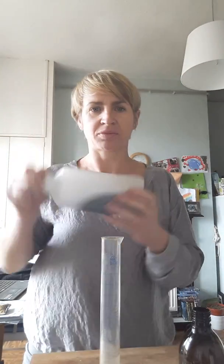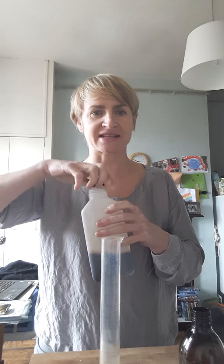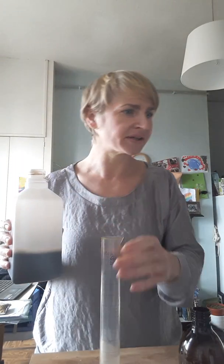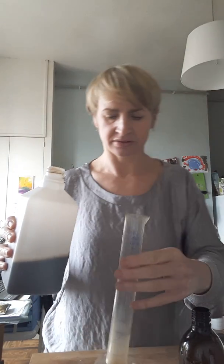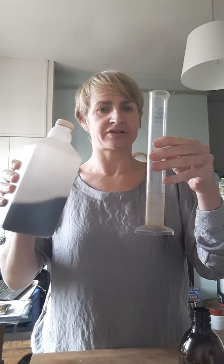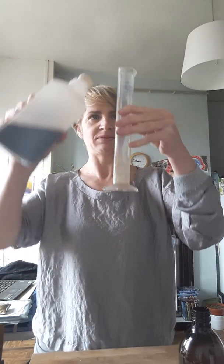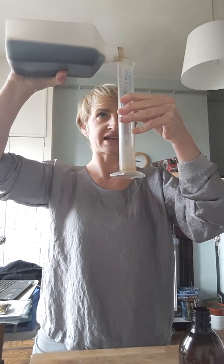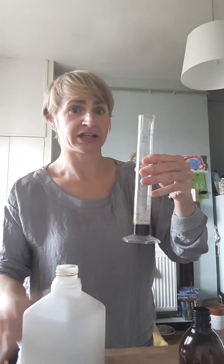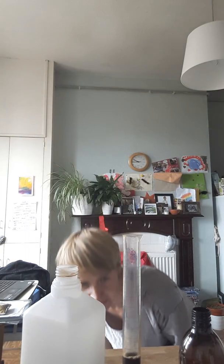So with each bottle we have to give it a little shake before we dispense it, because sometimes they have sediment at the bottom. So I'm going to show you like this just so that you can see me pouring it, but I'm actually going to put it down on the side to look at it so that I can get an accurate read of the meniscus.